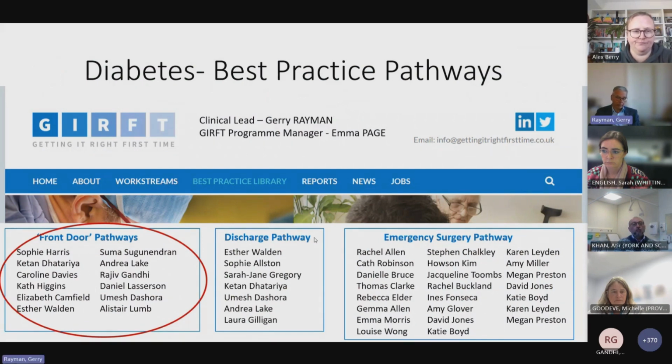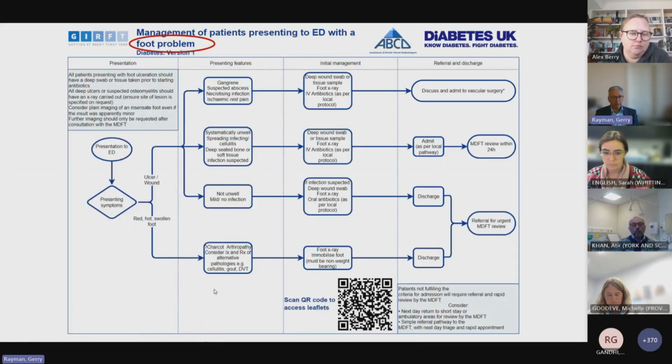So that's the Gateway review. The other things we do at GIRFT is to try and help people implement changes in services and come up with some innovations as to how we might do things differently. So we have developed these best practice pathways, and you can see that we've got the pathways in the emergency and admission units. We've got a discharge pathway, and we're now finishing an emergency surgical pathway. And these pathways have been developed by a group of healthcare clinicians, from nurses, podiatrists, from pharmacists, etc. So very multidisciplinary.